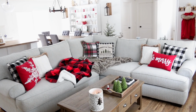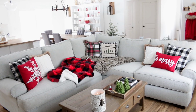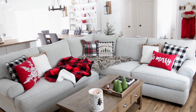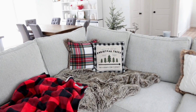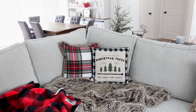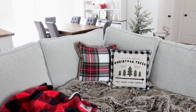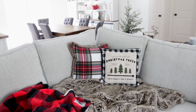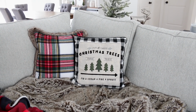If you guys know me, then you know I always have a ton of pillows for the holiday. So I didn't go too crazy. I just stuck a few Christmas pillows as well as a few other pillows on the couch. Starting off over here in the corner, the plaid pillow with the fur around it, I bought last year at HomeGoods. And then the Christmas tree pillow, I believe I found this one last year at Joann's.